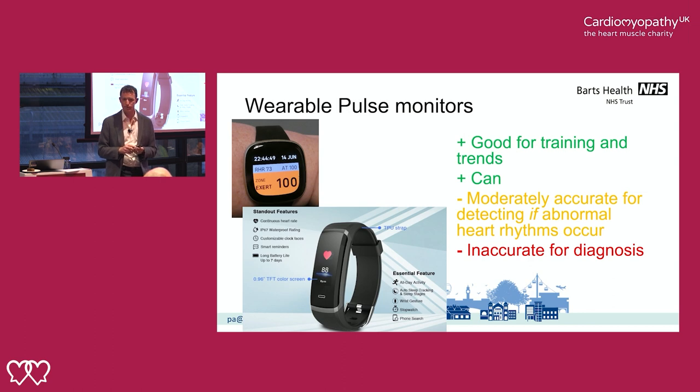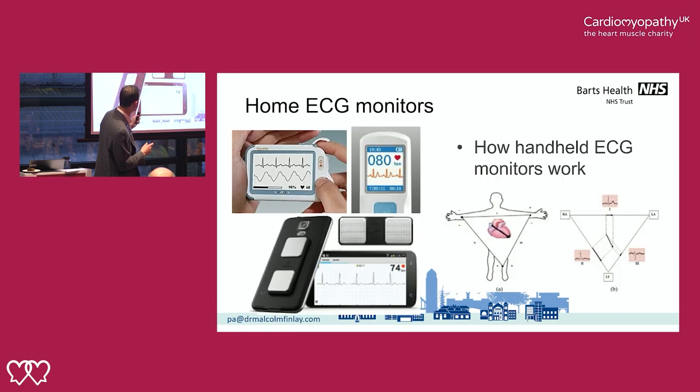Omron is a generally great brand for clinic and monitoring. But the wrist monitors that do the pulse, that say they can get your blood pressure from the pulse, you've got to be a bit careful. It's okay for monitoring trends, but not very good for monitoring absolute numbers. Okay, I think that's what it says there.